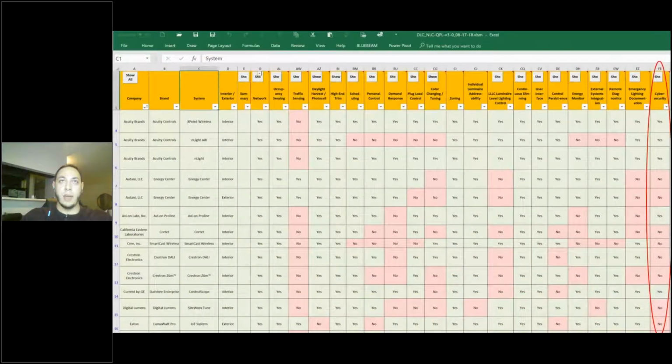And they have a web interface, but I like to download their spreadsheet. It keeps getting updated, but it talks about all of the features that these systems are qualified for, tested for, even including that cybersecurity feature that we were just talking about. And the good part about this list is, if you see this show, you can look at all the different systems, and if you expand these buttons, it'll tell you how each system approaches cybersecurity. What standards are they meeting?